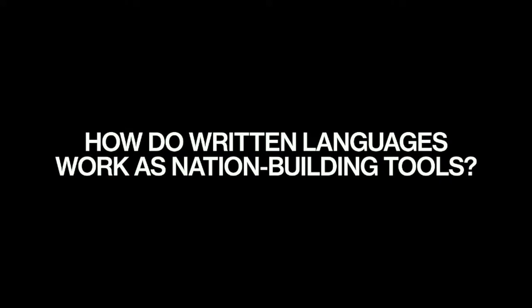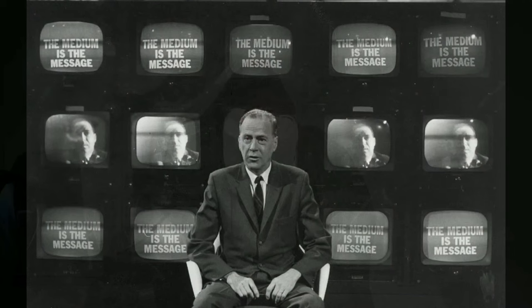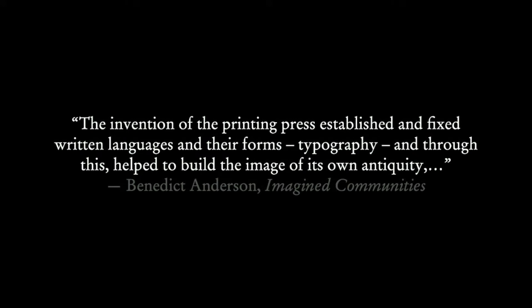How do written languages work as nation-building tools? So now we turn the page to answer why particularly their written forms are so important in building nations. A Canadian philosopher, Marshall McLuhan, writes in his Gutenberg Galaxy, "It is important nowadays to understand why there cannot be nationalism where there has not first been an experience of vernacular in printed form." And the following quote by Benedict Anderson: "The invention of the printing press established and fixed written languages and their forms, typography, and through this helped to build the image of its own antiquity."